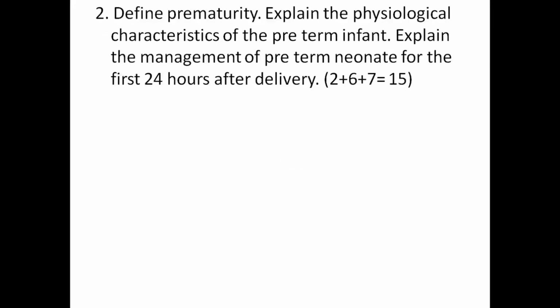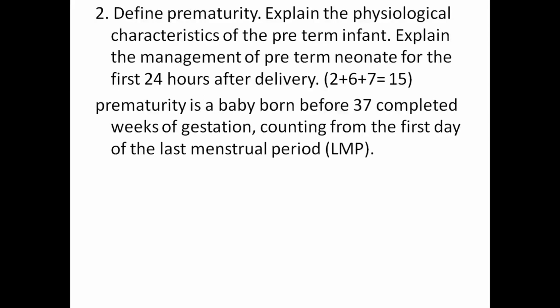The second question is: define prematurity. Explain the physiological characteristics of a preterm infant. Explain the management of a preterm neonate for the first 24 hours after delivery. Prematurity is the baby born before 37 completed weeks of gestation, counting from the first day of the last menstrual period.